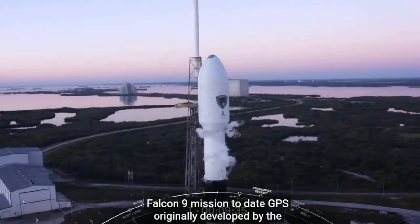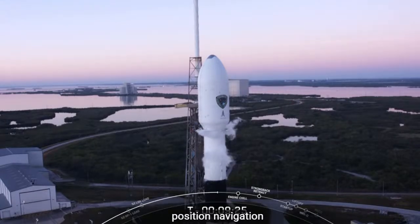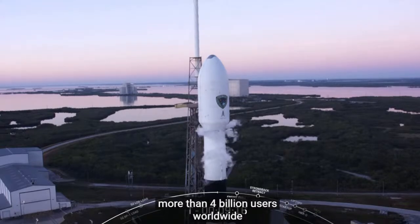GPS, originally developed by the U.S. Air Force and formerly known as the Global Positioning System, is a constellation of orbiting satellites that provide precise position, navigation, and timing data to military and civilian users globally. The U.S. Space Force continues to provide this free service to more than 4 billion users worldwide.